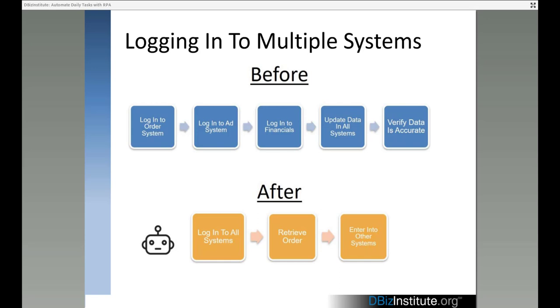After they did that, the last step was to go ahead and verify that the data is accurate. So this actually presented a challenge in that not only do you log into multiple systems, but you're doing a lot of copy and paste. You can introduce risk in that there are errors that could happen. Somebody could fat finger an 8 instead of a 0 and so forth.